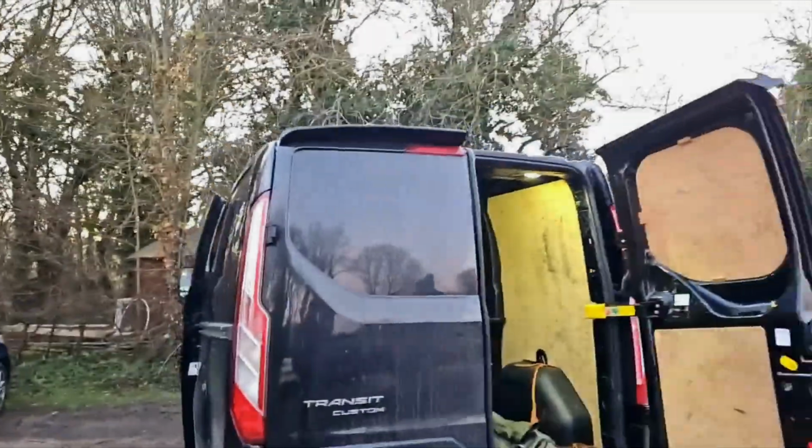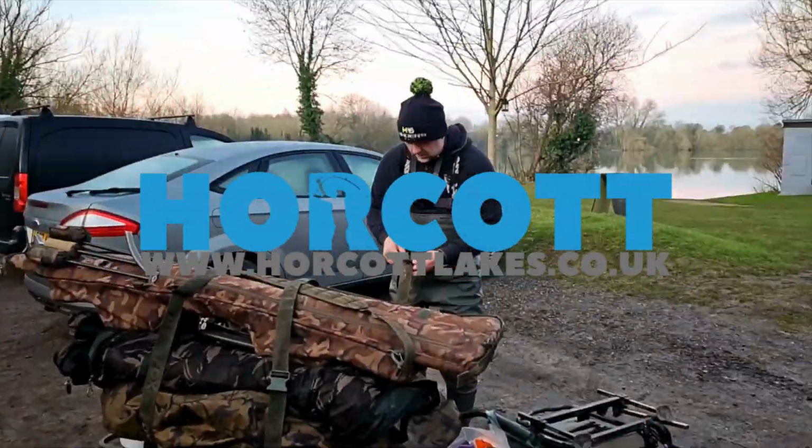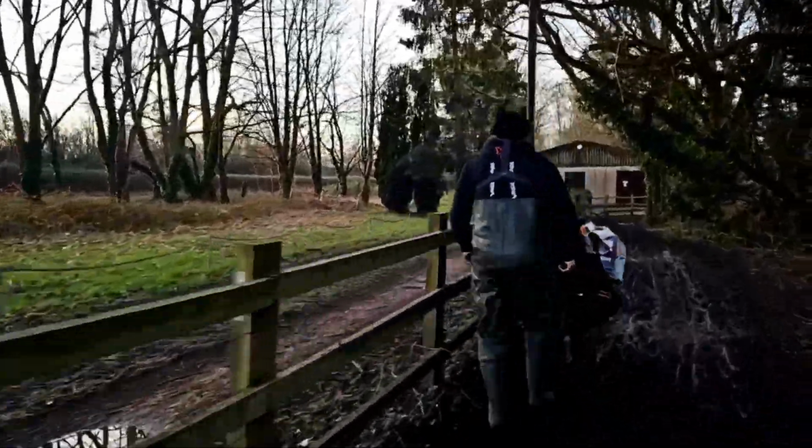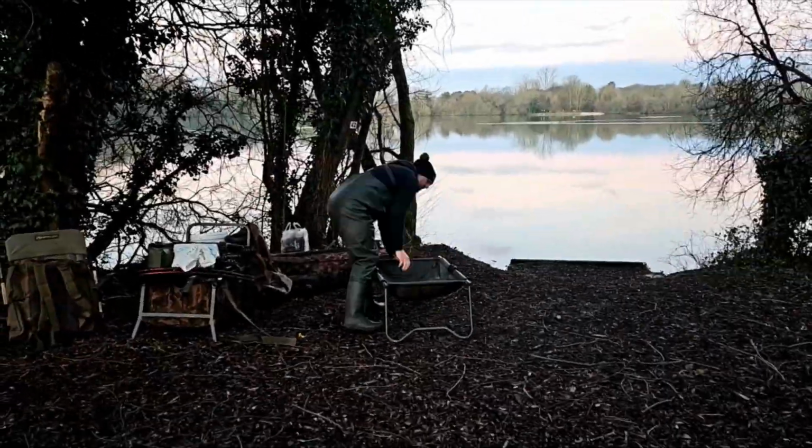So today you join me at Horcott Lakes near Fairford. I've fished here a few times before for carp. It's the first time I've tried it for pike. It's been highly recommended, so we'll see how the session develops.